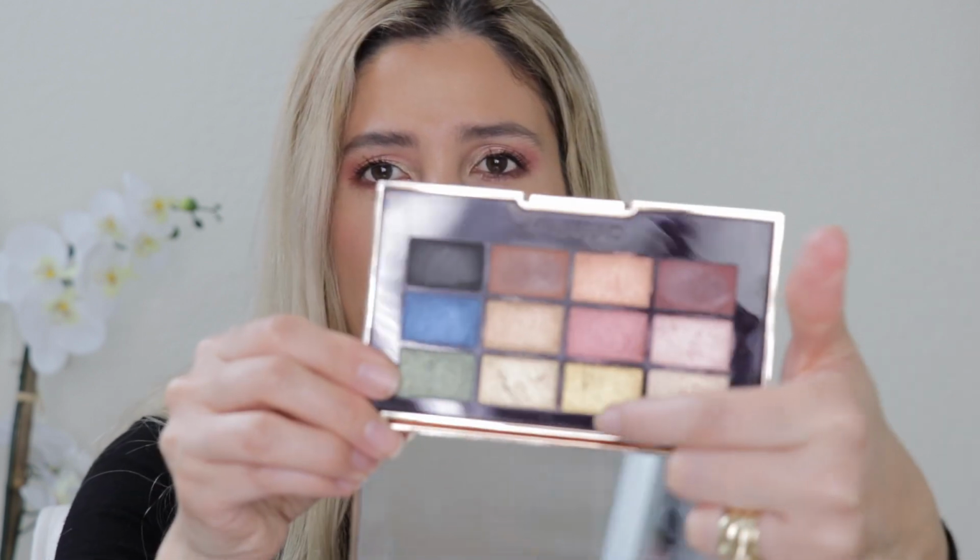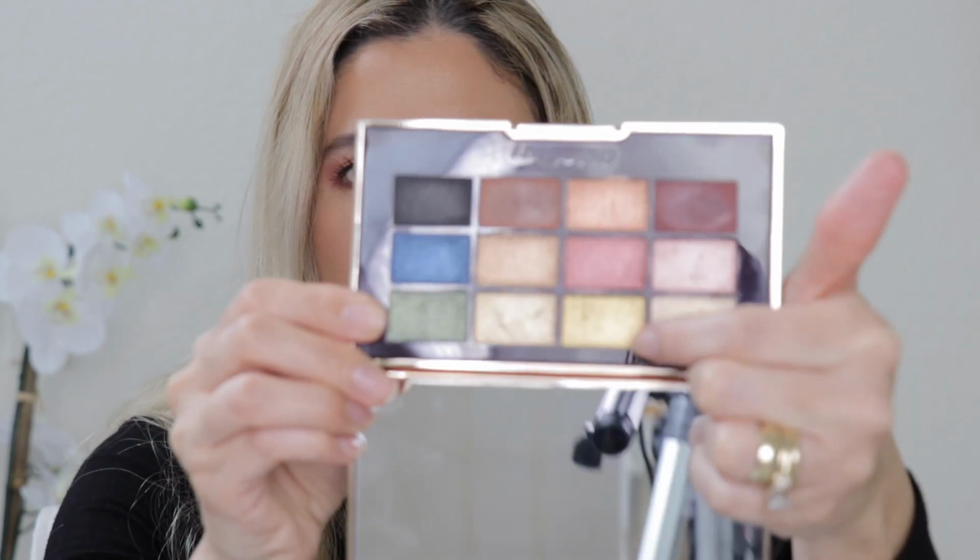You will have just a little bit more sheer application, not as packed, depending also on the quality of the brush that you're using. I think it's a little bit more versatile. The other one had some nudes and then gold, copper. This one has the gold, copper, a little bit of reddish tones, pinky, and this very yellow gold color right here. I don't know if my camera is picking it up. I just think it's different enough that it's a good way to try this palette.